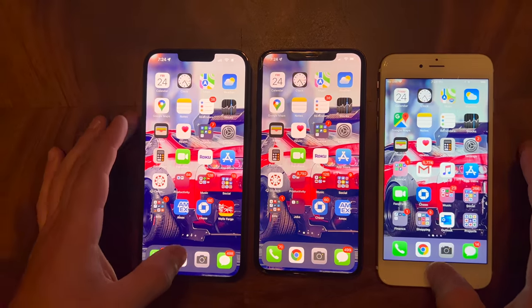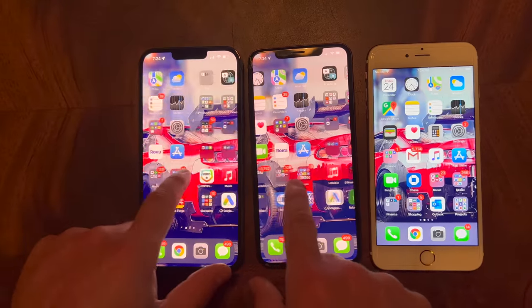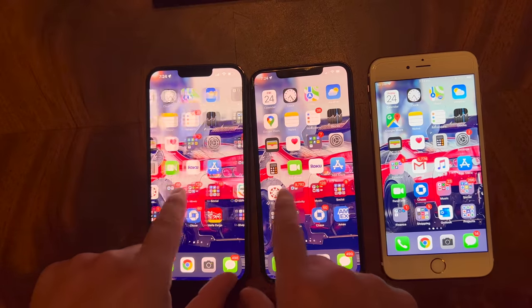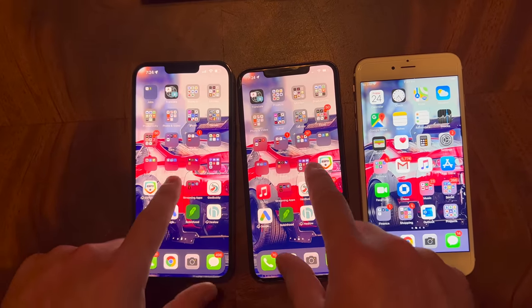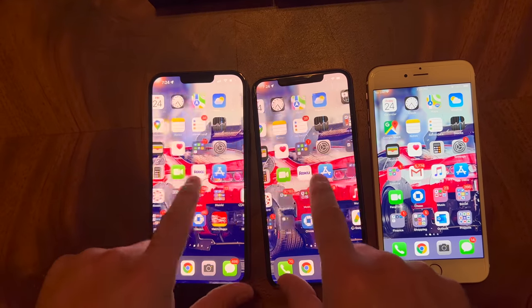So what we'll do now is I'll show you the difference between the fluidity on these two phones. It might not come across on video too well, but I will tell you that the 13 Pro Max here on my left is definitely a lot more fluid. I'll go in and out of some apps and screens, and swipe over to the widgets.